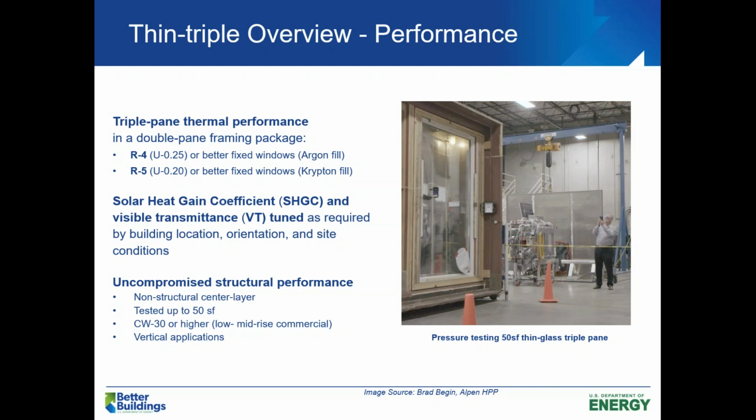And then one other is that these are vertical applications only, because of the nature of the thin glass. We want to keep those at vertical installations, so no skylights or any sloped glazing. Go ahead and go to the next slide, please.